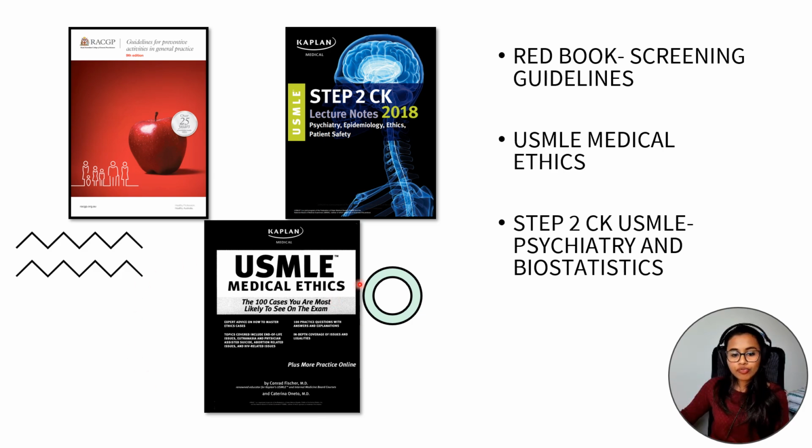The USMLE Book of Medical Ethics, this was one other book that I read through to understand ethics, the ethical aspect of dealing with medicine, because I wasn't so much aware about medical ethics. So this book really helped me to get an idea. But the thing when you're reading this book, guys, this is a US textbook. It's not Australian textbooks, and few guidelines are different.